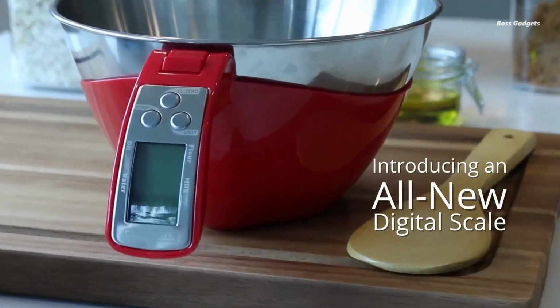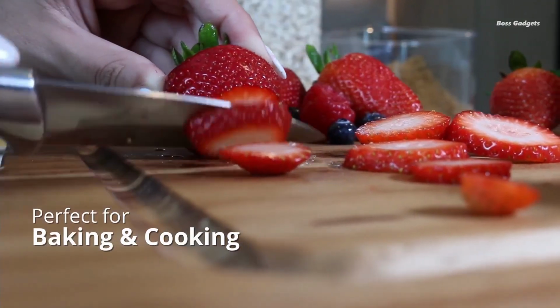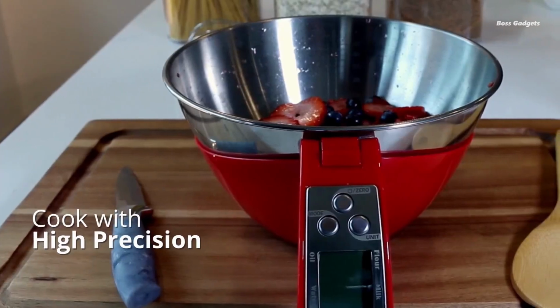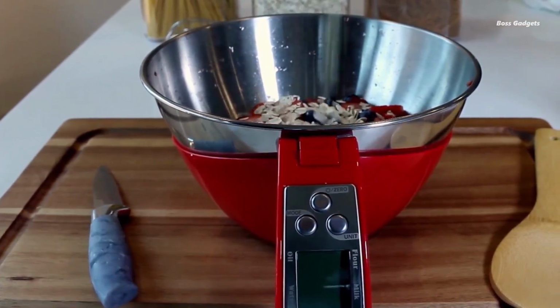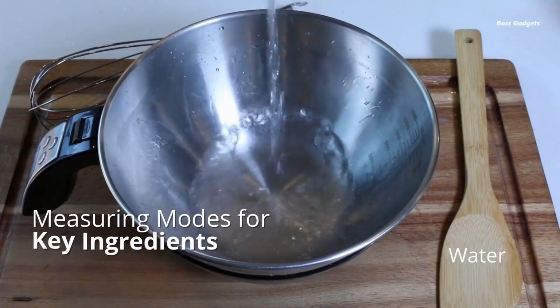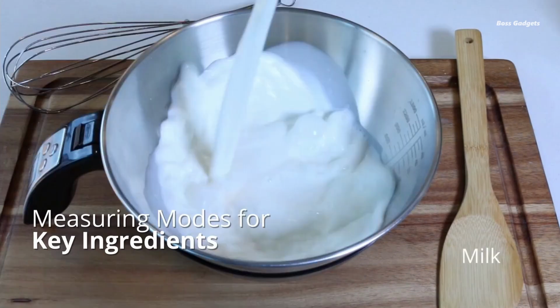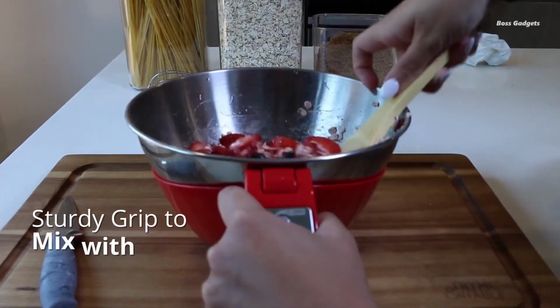This versatile scale accurately measures both wet and dry ingredients down to 0.1 ounce or 1 gram increments. The portable design with built-in handle allows easy transport around the kitchen. With the simple touch of a button, seamlessly convert between ounces, pounds, fluid ounces, grams, and milliliters on the backlit LCD display. Perfect for any recipe, whether measuring by unit or by weight.